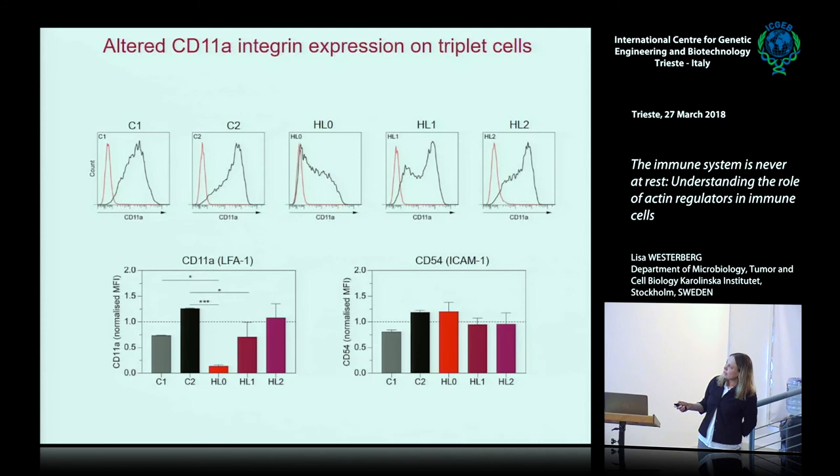But if you also look at the pattern here, so these are CD11A histograms. The two controls have, you know, it's not clear-cut, but most of them are high in CD11A. The HL0 is really low in CD11A. HL1 and less so HL2 had two populations themselves. So we started to think, could it be that, which you probably noted, the variable response of these cells is due to that they have two populations themselves.